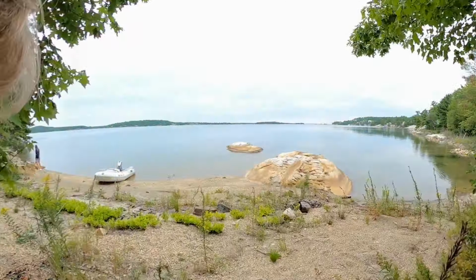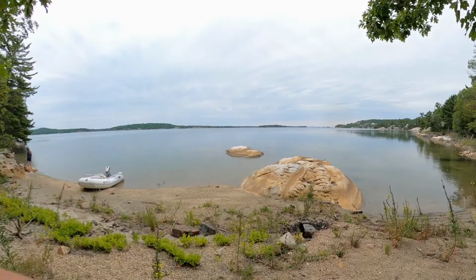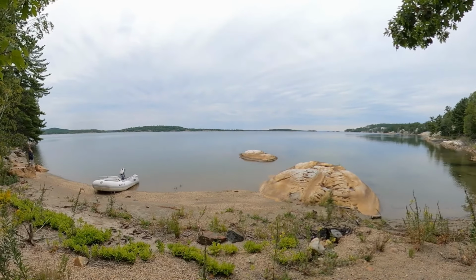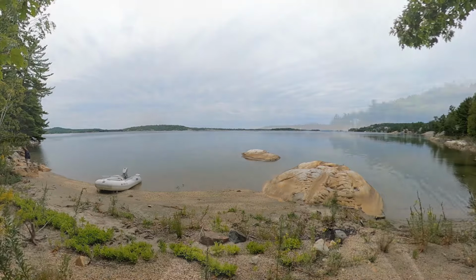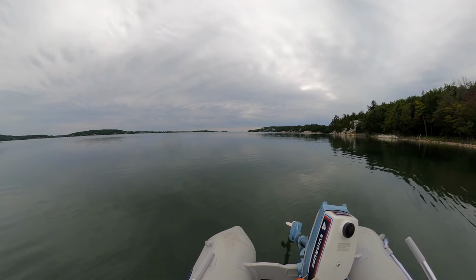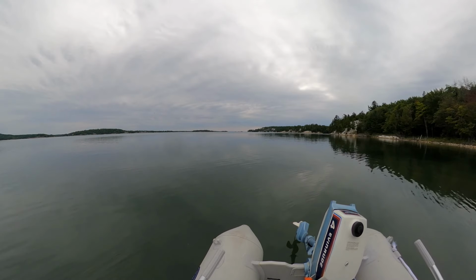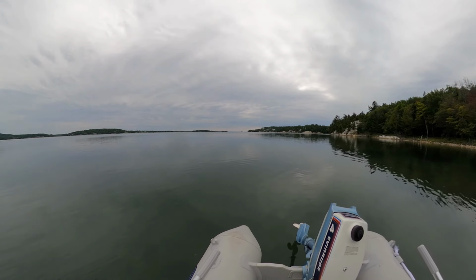And there's certainly many mysteries to be explored up here. More than you could probably ever have time to explore. Two seaplanes are flying by. I'm sure they both just took off from Killarney.